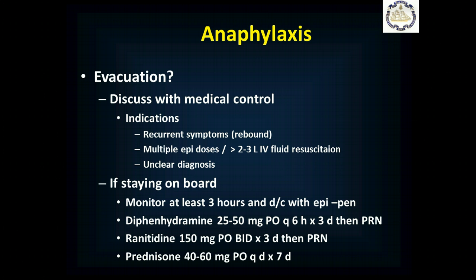If they are staying on board, you need to monitor them for at least 3 hours. And that means you stay with them for at least 3 hours after they receive their epinephrine, because they can get rebound when the epinephrine wears off. Sort of a second reaction, looks just like the first, can be just as severe or worse. And typically the epinephrine wears off in an hour to an hour and a half. And so you want to watch and make sure that they don't get worse.